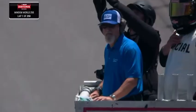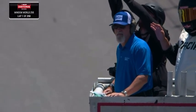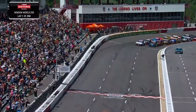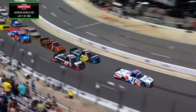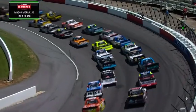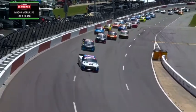For the heat races after us, so much going on, so much excitement. Pace car is off. Corey Heim, Kyle Busch on the inside. Green flag is in the air. We are racing at North Wilkesboro. Off to a great start for Corey Heim there. Gets ahead of Kyle Busch. But Gio Ruggiero there tucking in third.